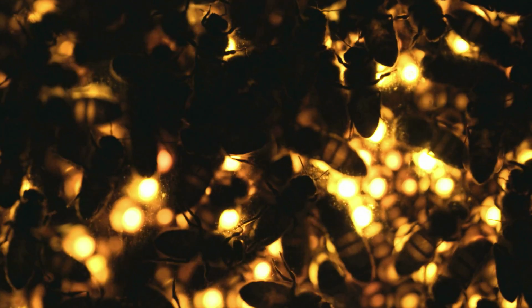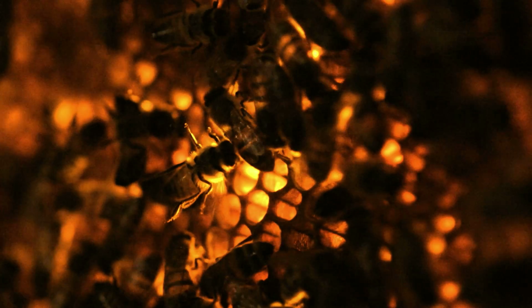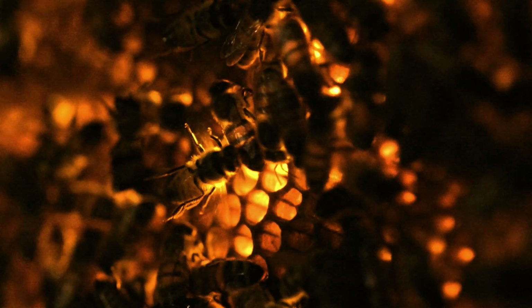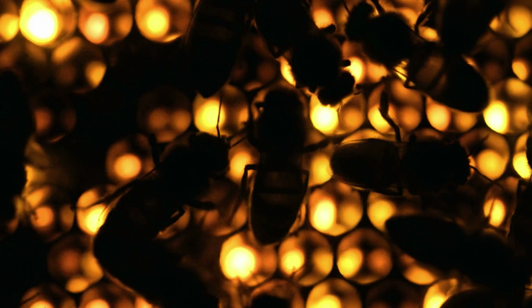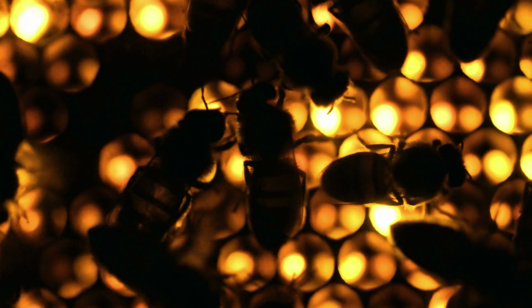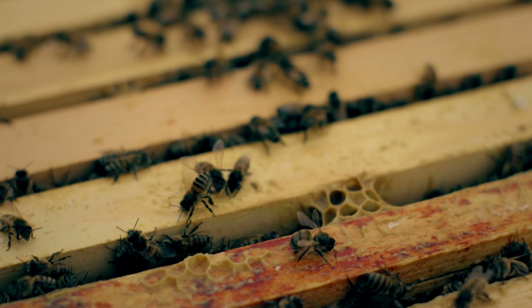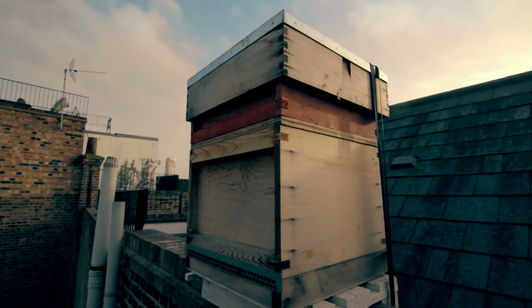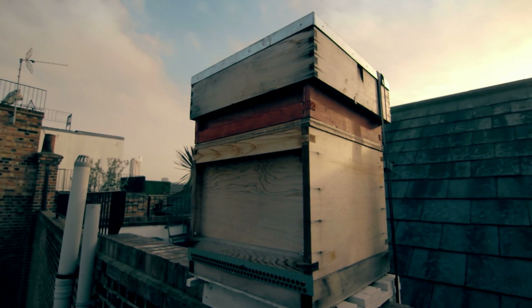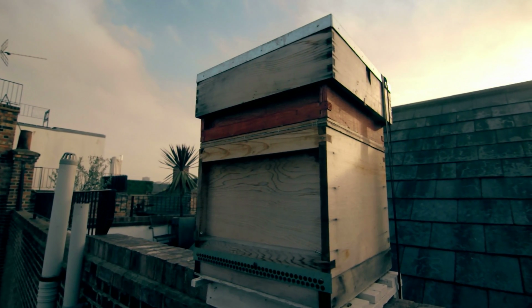Tens of thousands of bees work together, each one coordinated through a complex language of scent and touch. Yet to harness the industry of these remarkable insects, the beekeeper must work with their need for precise mathematical order. It all starts with the structure of the hive itself. In its modern form, it's designed to solve a very ancient problem.